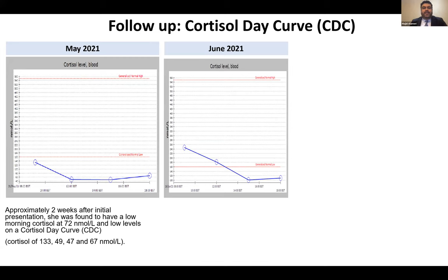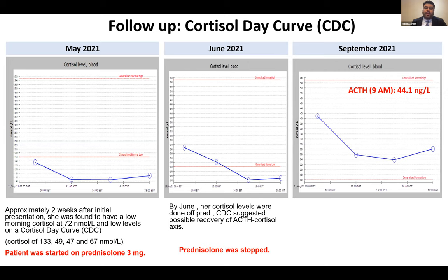During follow-up, she had a number of cortisol day curves in May, approximately 2 weeks after the initial presentation of apoplexy. She was found to have a low morning cortisol of 72 and low levels on the cortisol day curve of 133, 49, 47, and 67. At that point, she was started on prednisolone 3 milligrams every day. By June 2021, her cortisol levels were done off prednisolone, and the cortisol day curve suggested possible recovery of the ACTH cortisol axis. At that point, the prednisolone was stopped.